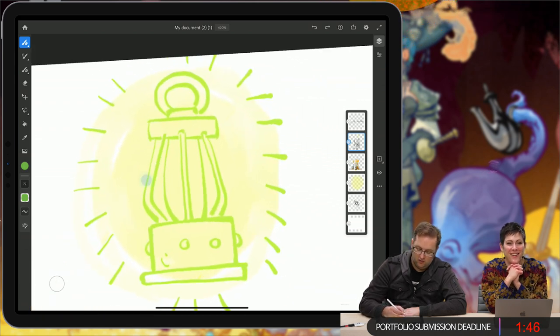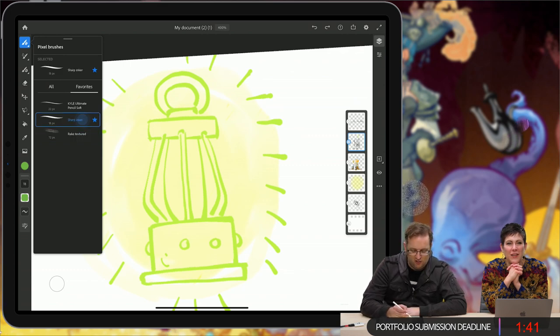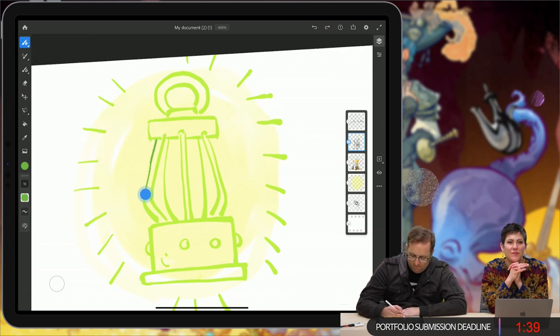So I'm just going to go... I mean, you could use the fill tool, but... Right, I'm not a big fan of the fill tool. Just going to go in here and darken it up just a little bit.